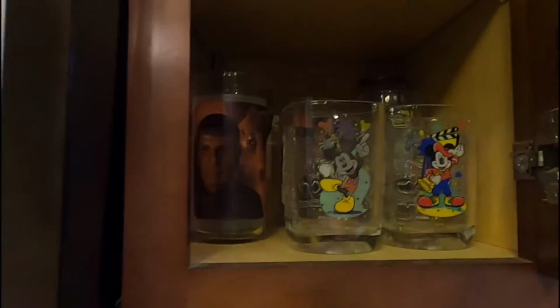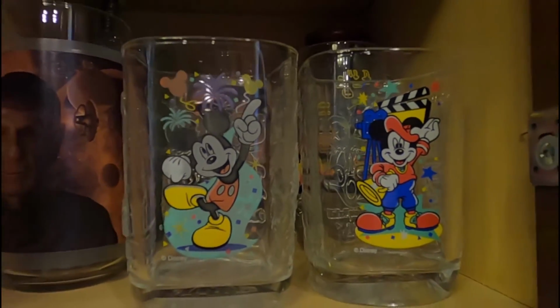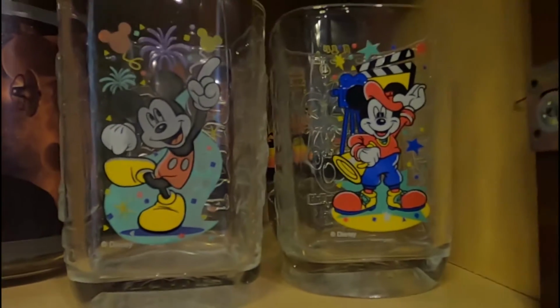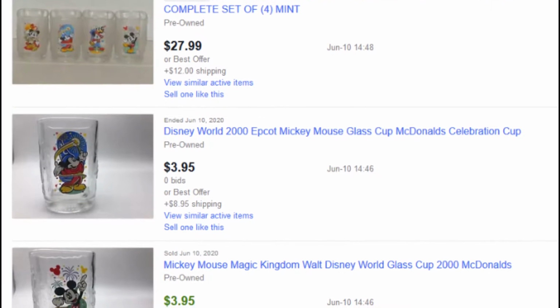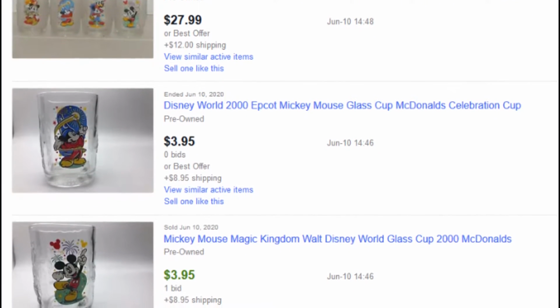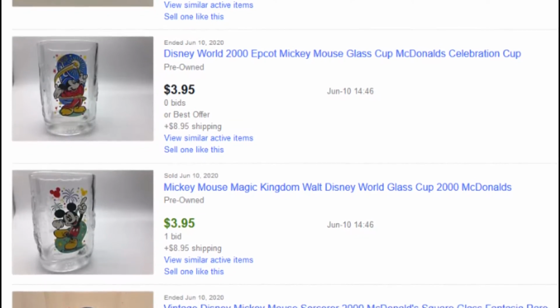These year 2000 Mickey glasses are a common sight. They're from McDonald's and I actually own some. They're nice glasses. They hang out next to my Spock glasses because I'm an adult who requires pictures on all my cups. Are they valuable though? Not really. They're common, and even as a complete set of 4, it's pretty meh. Glass can be a pain, and I like a higher return than this for dealing with it.